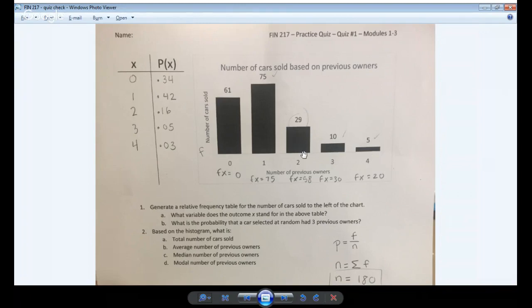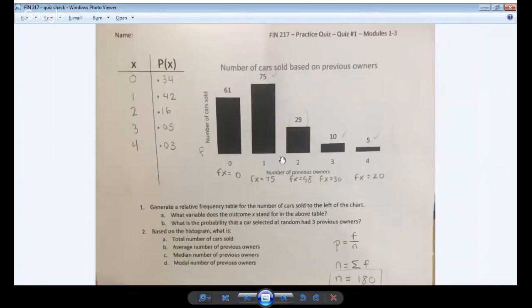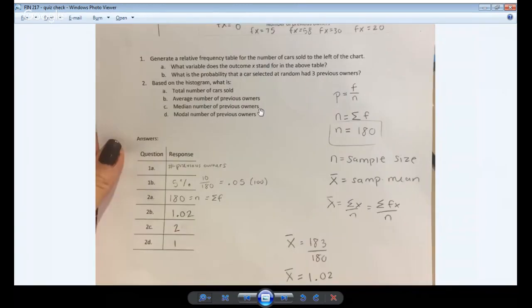You know what? Let's throw in the 29 cars that had 2 previous owners. At this point, we have 29 plus 15, which is 44. Those are the 44 oldest cars. The 44 oldest cars are on top. But then we've got the 61 newest cars, 61 being the number of cars that had 0 previous owners. We have 61 cars on one side, 44 on the other, and they sort of cancel each other out. But the balance in the middle there is one previous owner. So the median number of previous owners is actually 1 rather than 2. The mode is 1. 71 is the most frequently occurring example here.